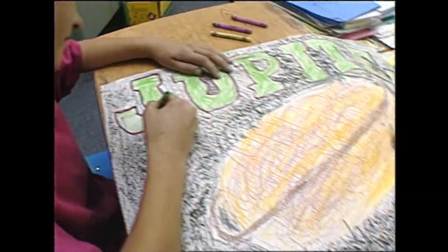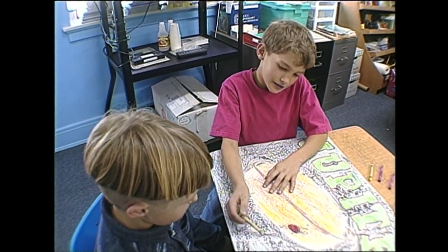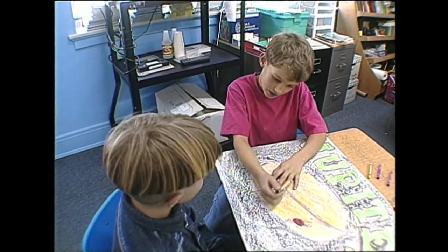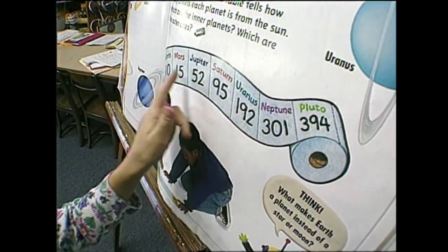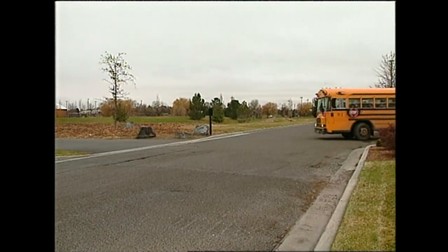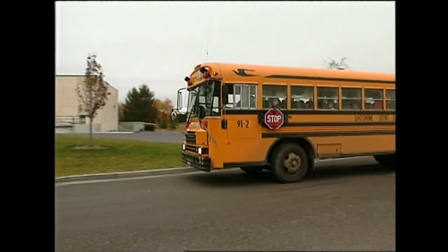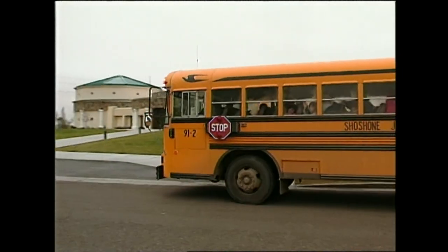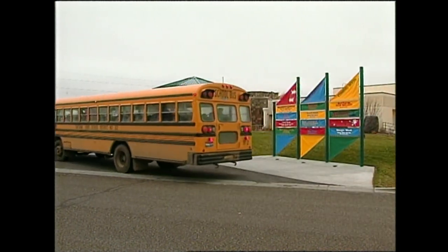They've sketched every planet from Mercury to Pluto. Jupiter has rings and is made out of gas. The simple projects help explain some pretty complex subjects, but the best lessons come from experience. So today, teacher Kathy Boyan will do something quite extraordinary. She's taking her entire class on a field trip to outer space. Oh, it just makes it come alive. Luckily for the kids, outer space is only about a half hour's drive from Shoshone.